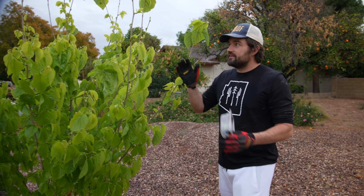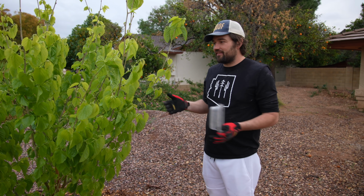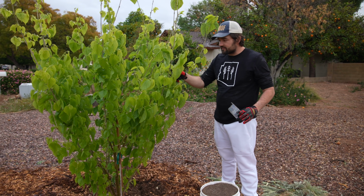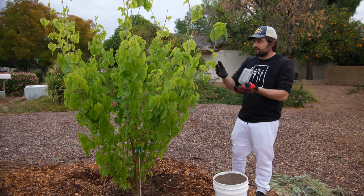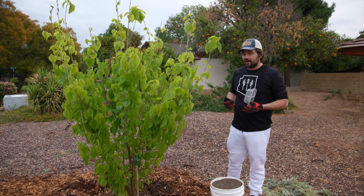Now, this tree is only a year old that it's been in the ground. You can see how much height it got. Every single one of these new mulberries is coming with a brand new branch. So there's all this new branching that's happening. So by this time next year, this tree will have expanded significantly.